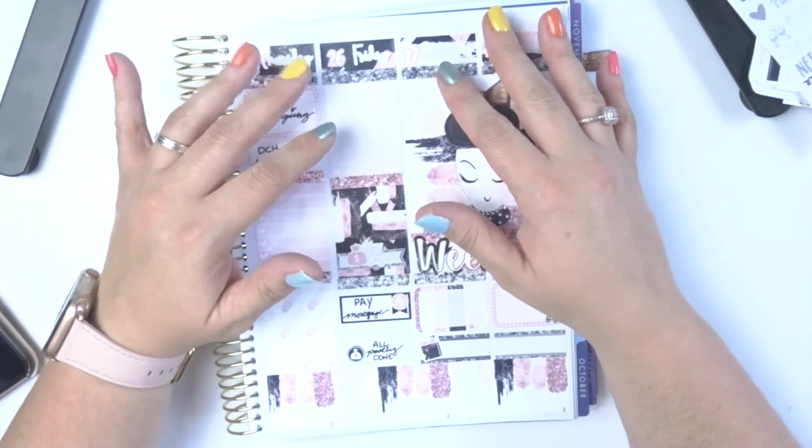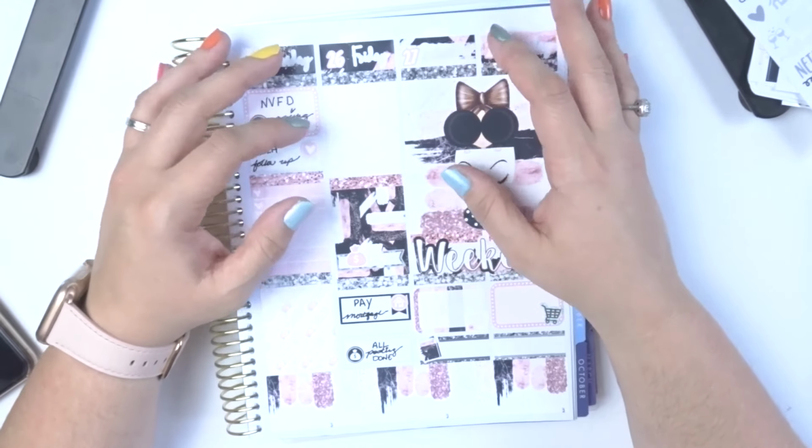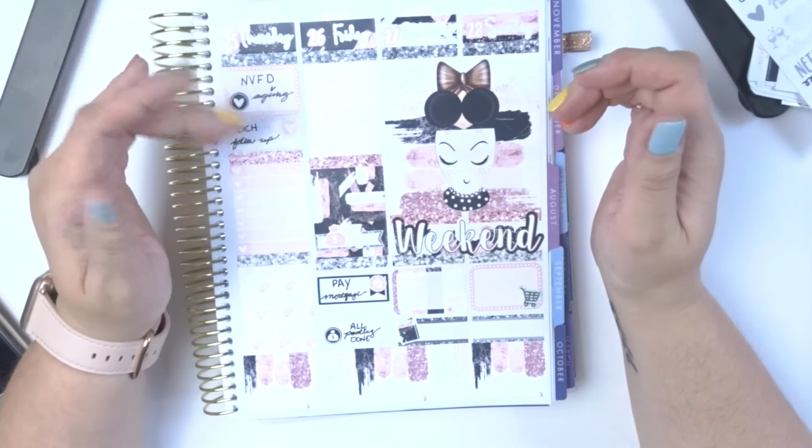I do have a lot of old kits, so you guys are going to continue to see probably some older kits that you can't buy, and I'm sorry about that, but it's what I have to plan with. And since I have about 50 something kits, I don't see the point in throwing them out. I'm not using them or not planning with them.